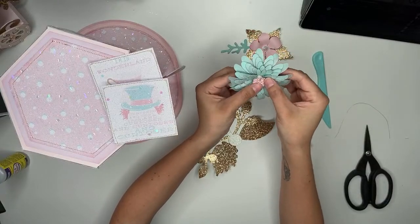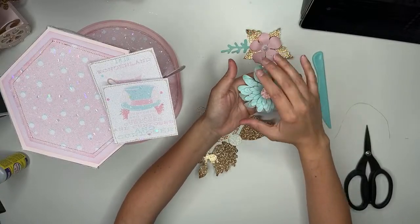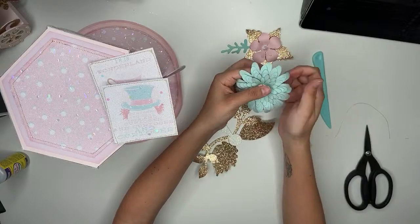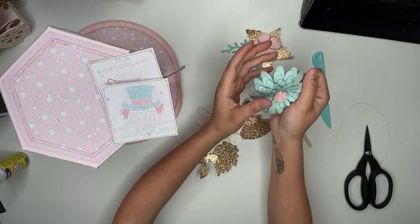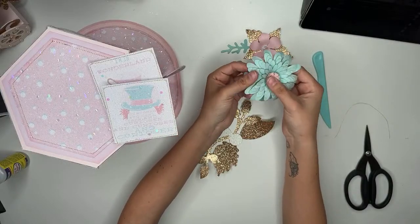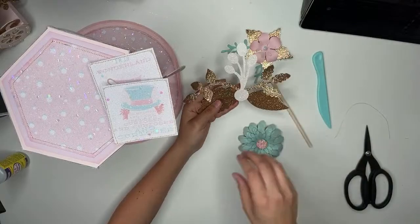Okay, I think that's pretty good. If I want to fix the dimension of it, I will do it off camera, but it's just taking way too long. And I don't want you guys to be here for too long, so I said 20 more minutes or so. But that is our flower, and we're going to be attaching it onto here.